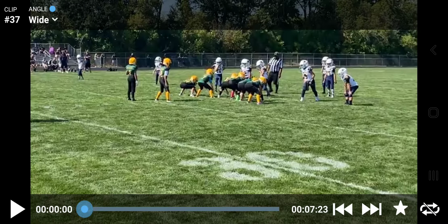Again, just like that last play I just showed you, if that ball is thrown and it hits the ground, if you don't hear a whistle, that's a fumble. So if that ball is thrown and it hits the ground and nobody's moving on it or doing anything, jump on that football. Pick it up and run it in. Do not stop until that referee blows the whistle.